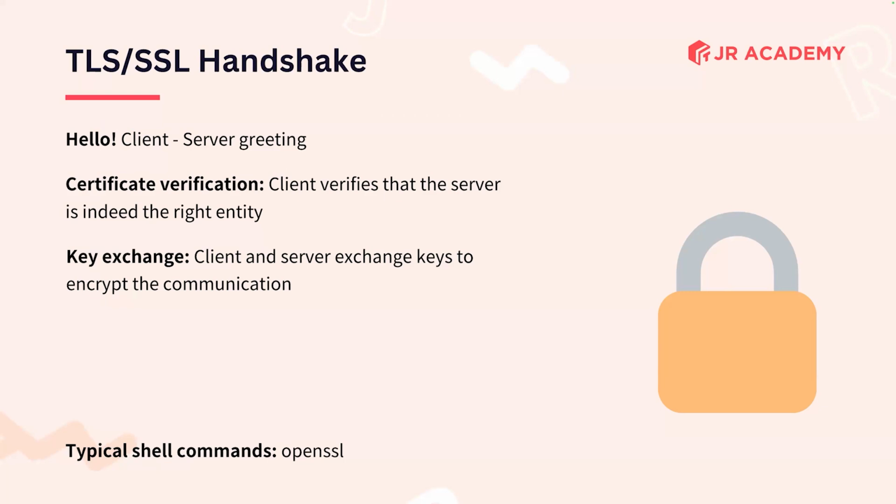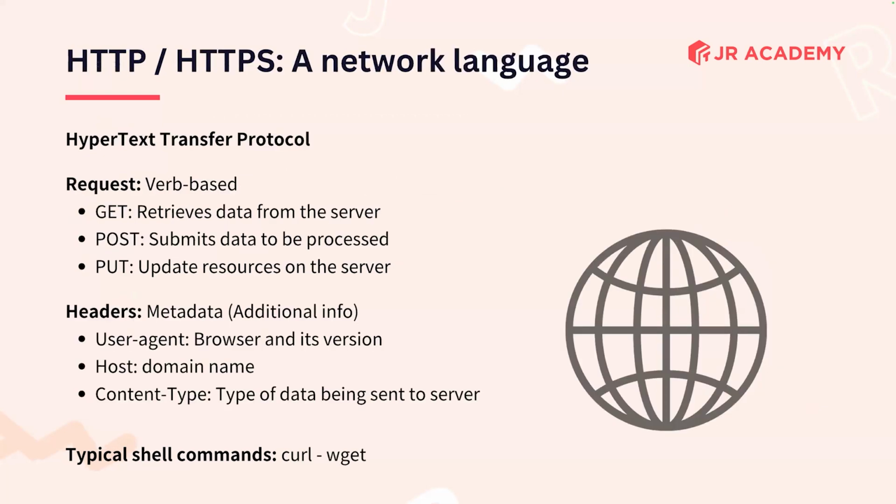Okay, so let's go to the next one. Now I got my encrypted connection happening. I'm good now. I can connect to the server. I can send my information securely. The server can respond to me securely. I don't have to be afraid that people are going to be able to get my information. I'm good now. So now I can talk. Now I can actually request the resources that I need from that server.